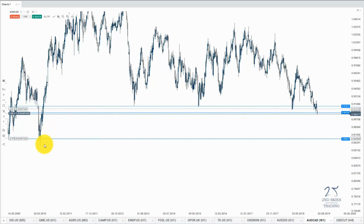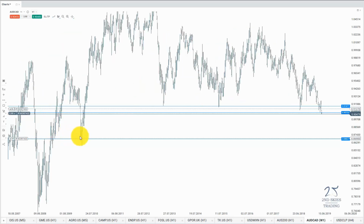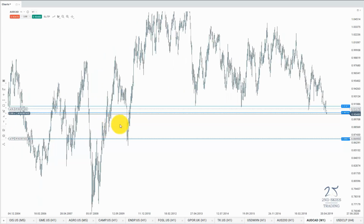Yeah, I could get to here, but I want to target a little bit above that. This is where we see some good weekly action holding. I might close it a little bit shy, just about here, maybe about 87.30, 87.40 or something like that. But I don't really see a whole lot stopping the AUDCAD right now. It's 390 pips.